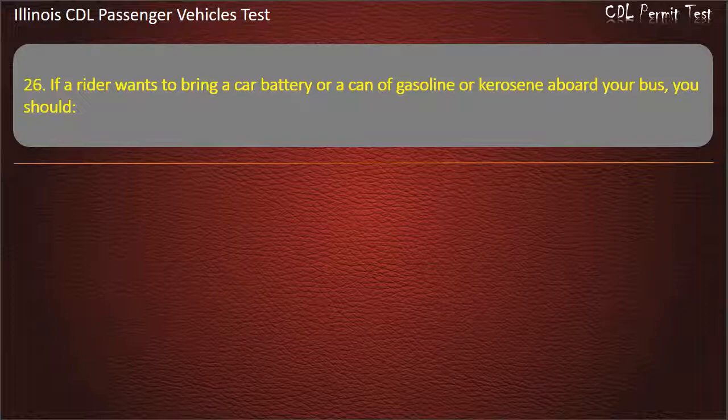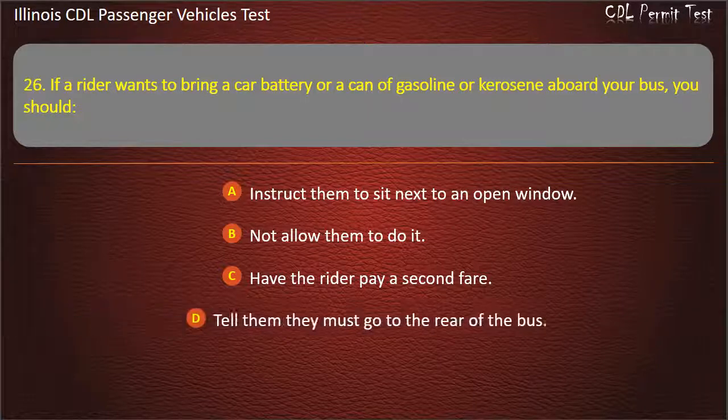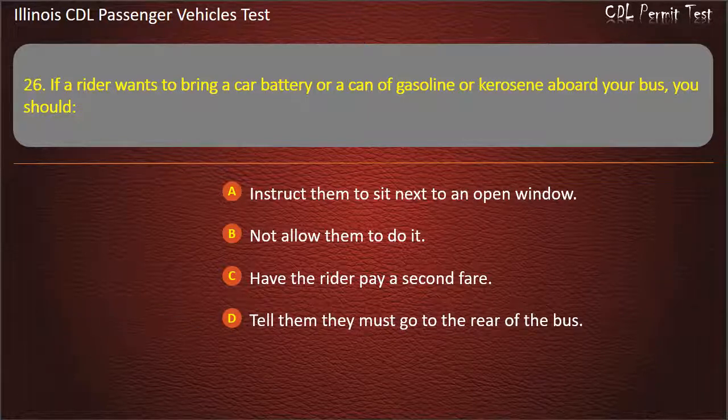Question 26. If a rider wants to bring a car battery or a can of gasoline or kerosene aboard your bus, you should: instruct them to sit next to an open window; not allow them to do it; have the rider pay a second fare; tell them they must go to the rear of the bus. Answer: Not allow them to do it.